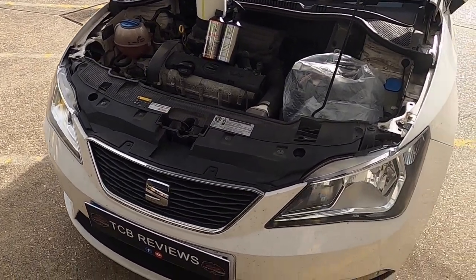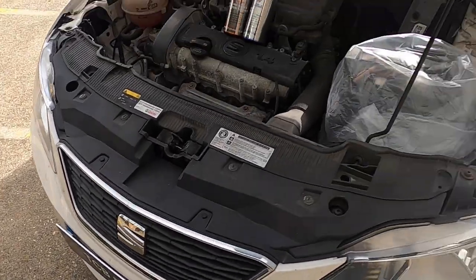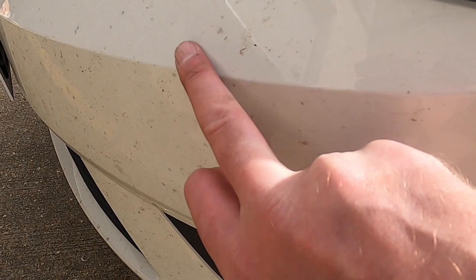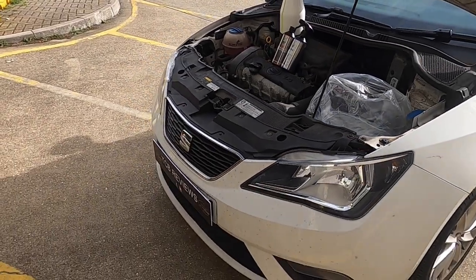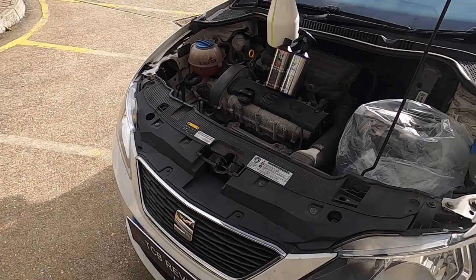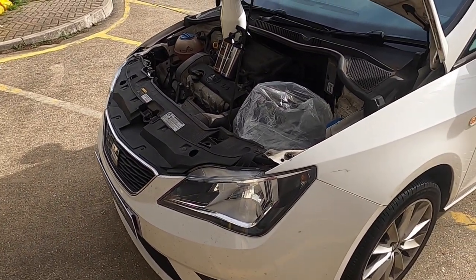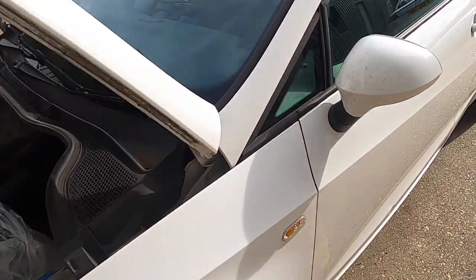So here she is. We've got a Seat Ibiza on a 64 plate. It's not hyper dirty. It's dirty enough to do our review on. Now, we're not one of these groups that just get nice flashy sports cars that are almost immaculate. You're not really testing the products. You're just basically making everything look amazing. We like to test a dirty car and analyze the performance. That's what it's all about. So it's dirty enough.